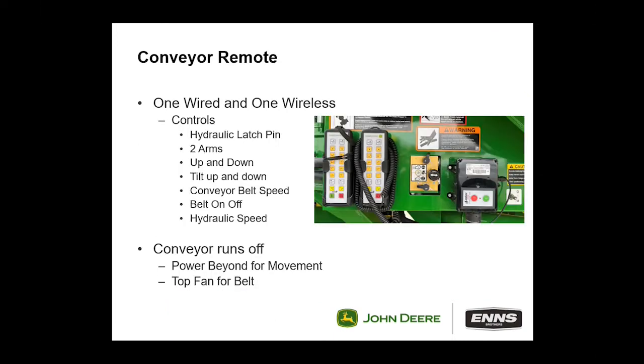There are a few things that make the conveyor a little bit different. The remote is almost the same as the 1910s, but there's an extra lift step with the C-Series carts. One of the abilities to control on the remotes is our hydraulic latch pin, which is exclusive to the C-Series. At the top front where the conveyor locks in, there'll be a hydraulic pin. You hit that to retract the pin to allow you to move the conveyor. That pin will time out over time, so it will generally slide out while you're filling. So you'll have to remember to bring the pin back in before you can latch the conveyor back down into the cart. There are 2 arms to move it in and out, but we also have an up and down with a parallel link on the conveyor arm, and then there's also the tilt up and down like we traditionally had.